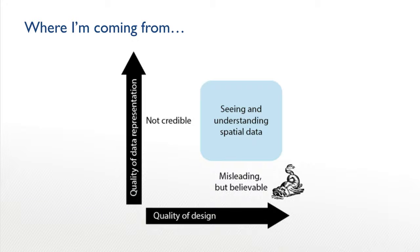So a bit of background on how I approach the topic of thinking about cartographic visualization. When we are making or reading a map, we can look at a map in two different ways. The first is what I have showing us the vertical axis here, which is the question of, is the data appropriately represented? This is really a question of whether the data is appropriate for the map and is following basic symbolization principles that would support an easy-to-interpret map.